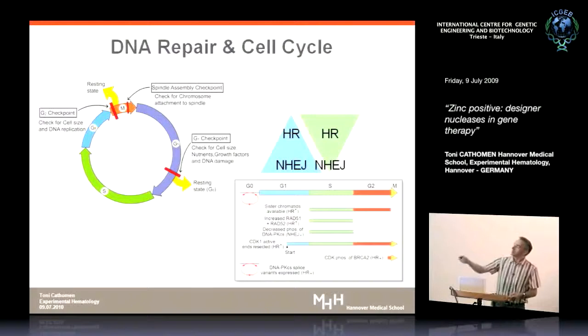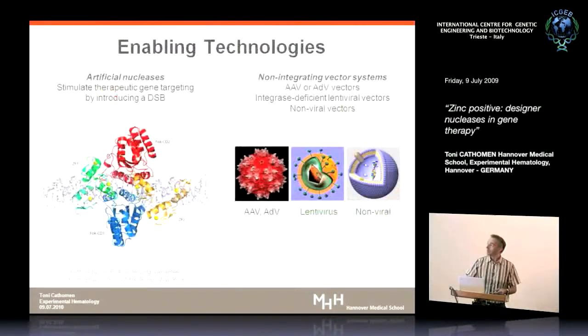So why the cell cycle is important here is what I said before. In the G1 phase of the cell cycle, the repair factors that are most available are repair factors that mediate NHEJ, while in the S phase or the G2 phase of the cell cycle, more of the HR repair proteins are available. So I will come back to this point later on.